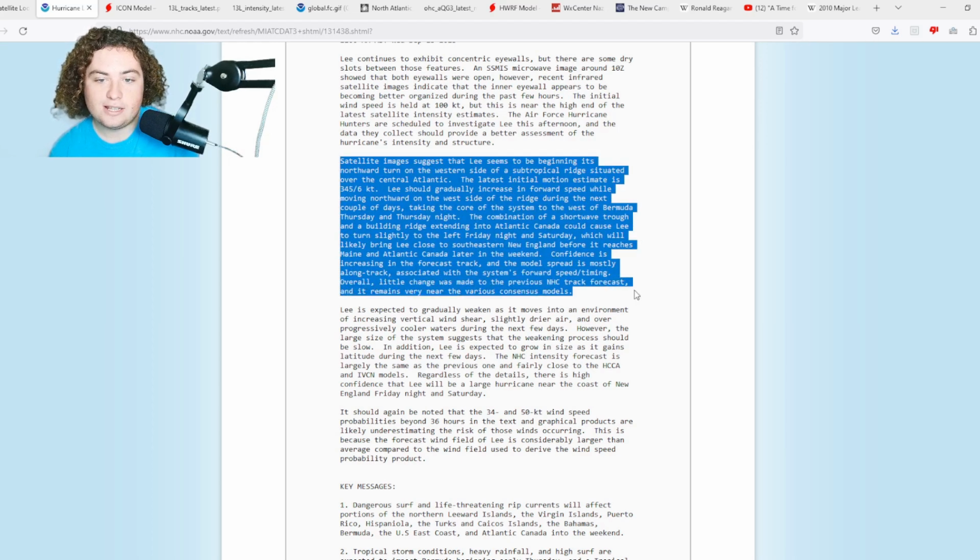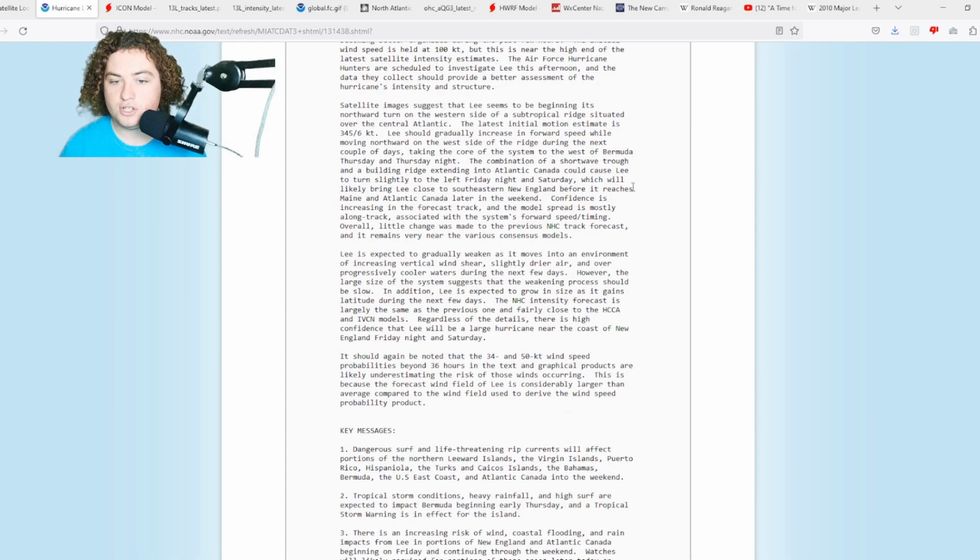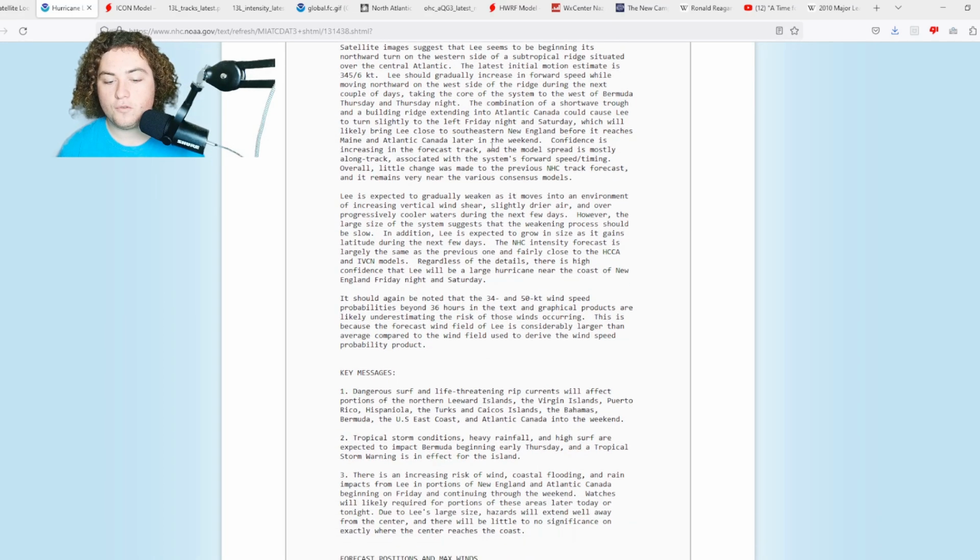Satellite images suggest that Lee seems to be beginning its northward turn to the western side of a subtropical ridge situated over the central Atlantic. This latest initial motion estimate is about 6 knots. Lee should gradually increase in forward speed while moving northward on the western side of the ridge, and so on. It's expected to move towards New England.